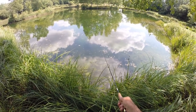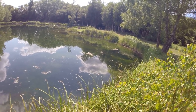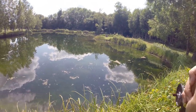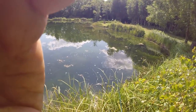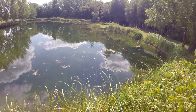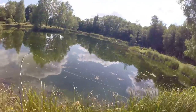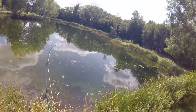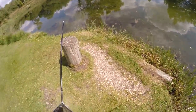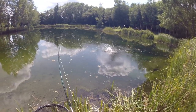Just puts you in the zone of where the fish are. Just trying to let the small ones blow it out and leave it in position for a bigger one. Got one. Got one on. Got one on, boy. Got one on. Vertical fly fishing. I love it. So you could be out there casting all over. Missed the jump then.